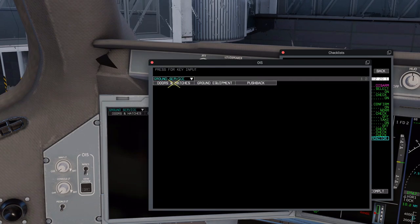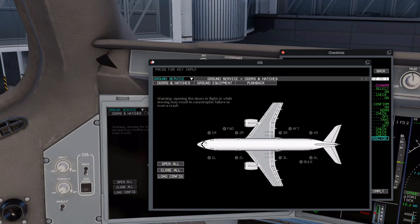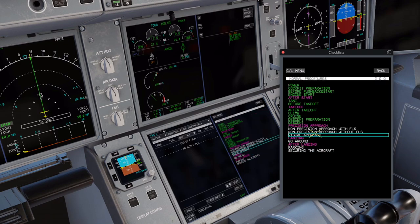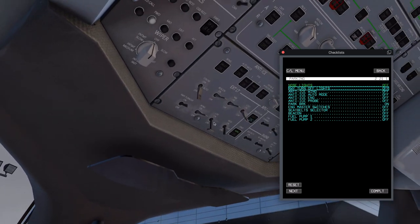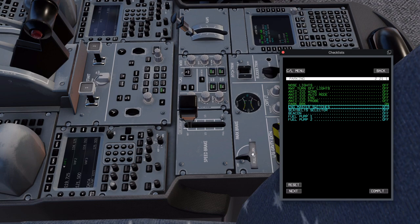We are going to go to ground services. First thing we want is chocks in. Chocks. We want the plane at the gate, we want cleaning truck, ULD, yada yada yada. We want these two available to us. We want to engage the passenger bus, fuel. And we want to go through this. So brake temperature is good. Parking. Nose lights off. When we turn the lights off, parking brake is on. But then I'm going to take it off because we've got chocks.